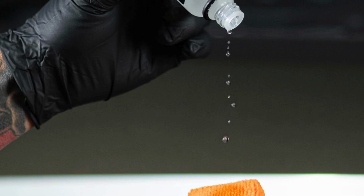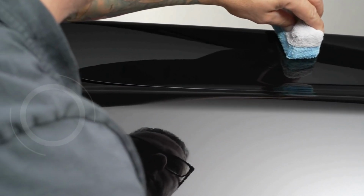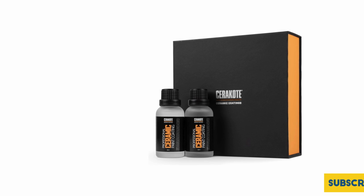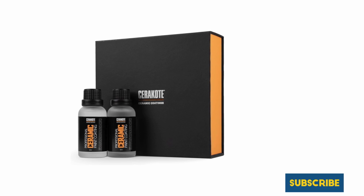Whether you're a car enthusiast or just want your vehicle to shine, look no further. Cerakote is the best ceramic coat for car protection available on the market today. Experience superior, long-lasting benefits, and keep your car looking new with this innovative paint protection solution. Protect your investment with Cerakote.